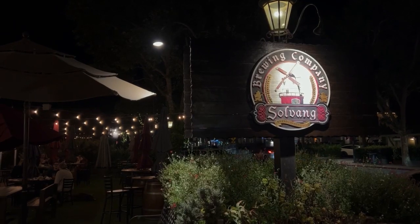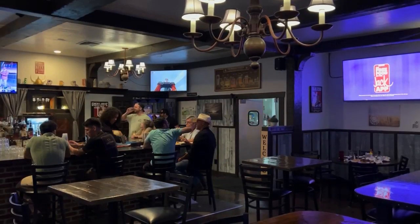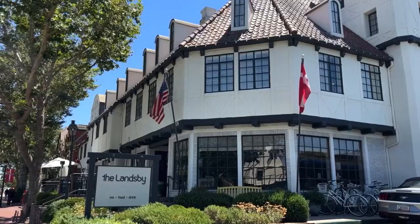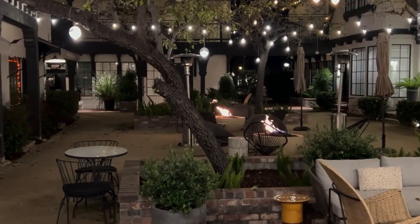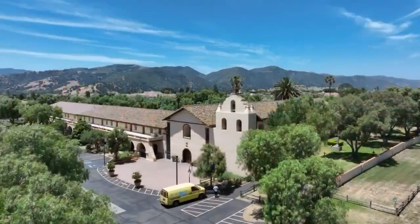Number 6 is the Solvang Brewing Company, that has lots of fire pit tables with 2 big bar areas inside, and it's a place where you can find one of the Danish windmills. And lastly is the Landsby Hotel, that has a bar that lets you drink in their courtyard with fire pits and chairs. I didn't stay here unfortunately, but it's a nice hotel if this is another one you might consider.